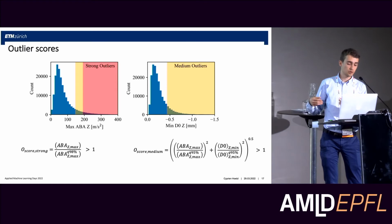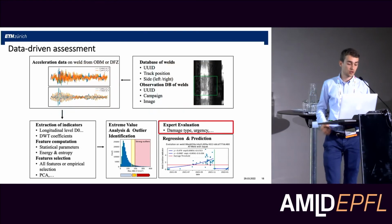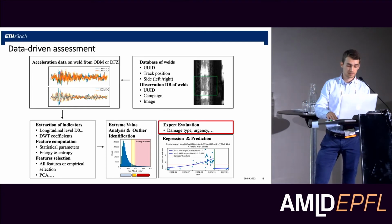In a sense, now it is not machine learning, but we want to generate information. So we fix an outlier threshold to give to the asset manager the images. So we have welds, but we don't know their condition, but we know that they react strongly from a dynamical perspective.